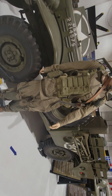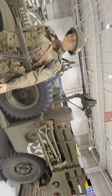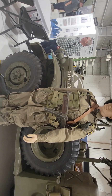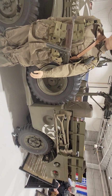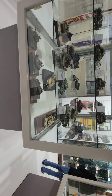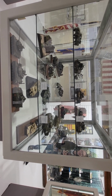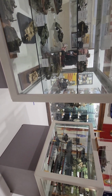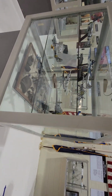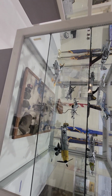So today, here at the museum, I'm standing here in Vietnam. Look at all the different planes, man. Wow.